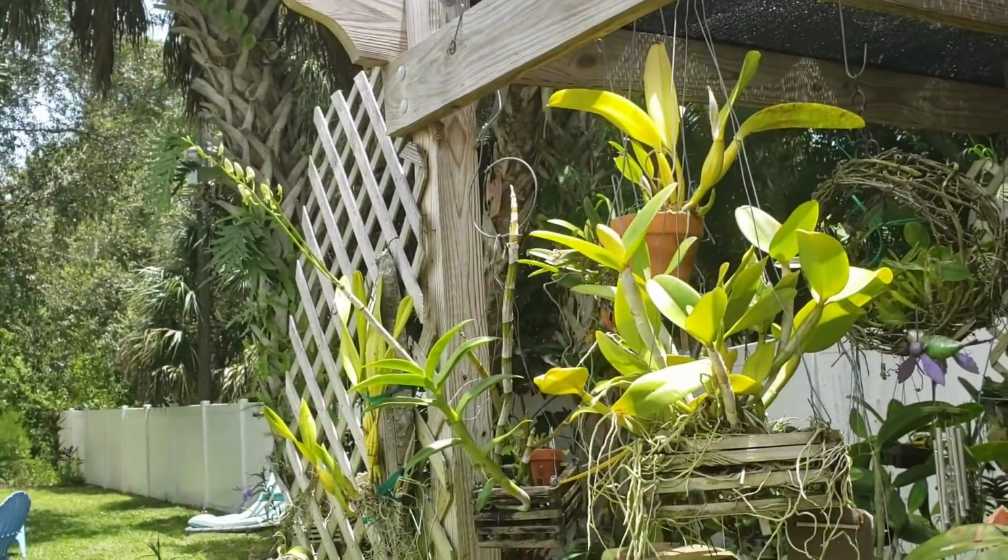Let's go take a look. I honestly haven't been in my orchid house for about 3 days, so I don't know what's in there. Let's go see. Well, here we are.